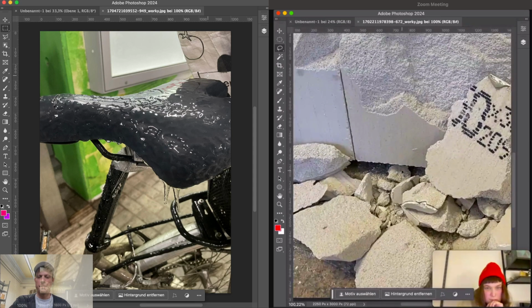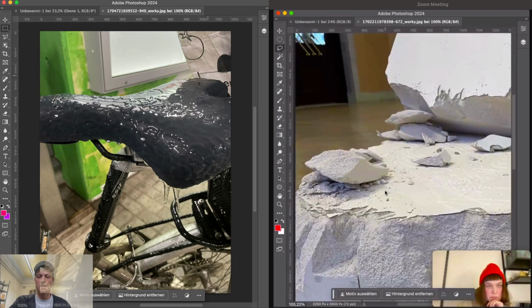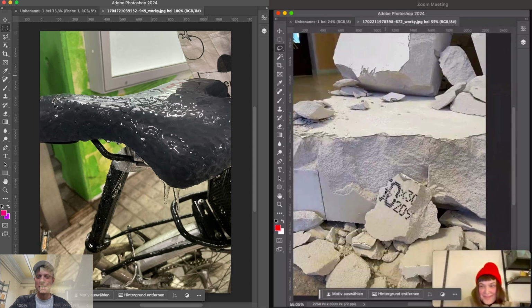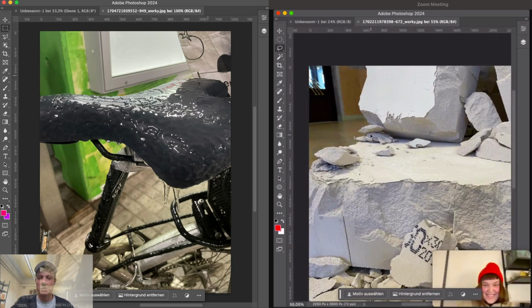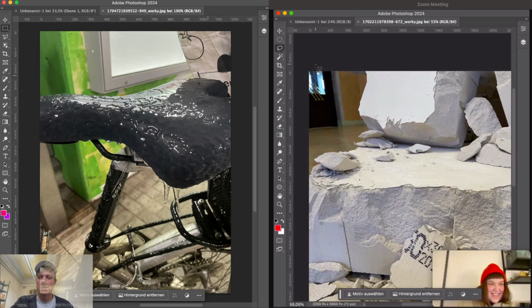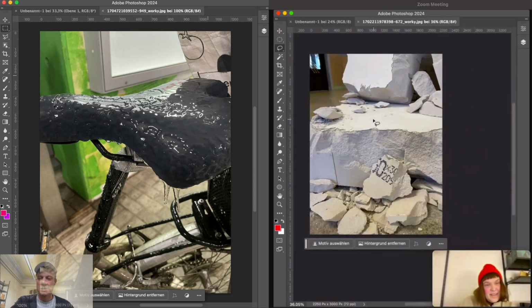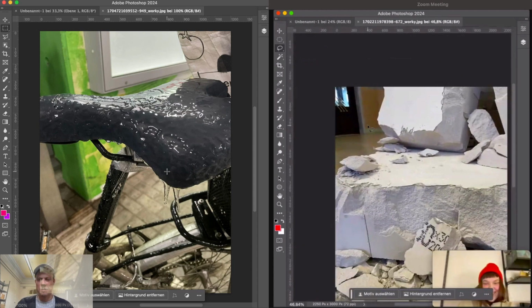Yeah, I have not only a saddle, but a whole bicycle covered in ice, and I'm actually curious how that works. It has to rain and freeze instantly, sort of, and it looks quite spectacular. So what I would like to have is a heating tool in Photoshop, but it does not exist. It would be nice.